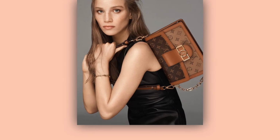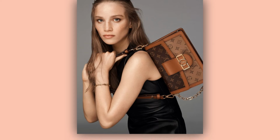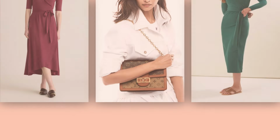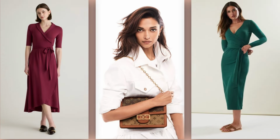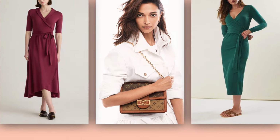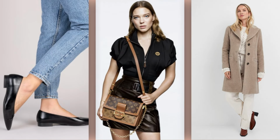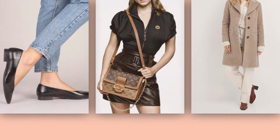The shape is structured but not rigid, which makes it flattering for both tailored and more romantic pieces. One of my favourite pairings is a fitted midi-length wrap dress, especially in a rich jewel tone like emerald or deep burgundy. Add a pointed toe heel, a soft wool coat, and carry the Dauphine on the shoulder or crossbody. It instantly elevates the entire look.